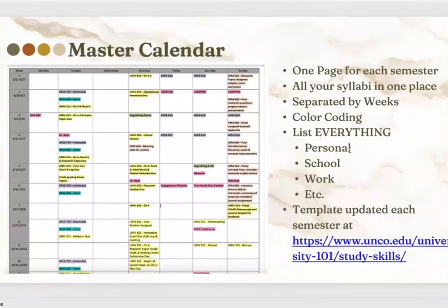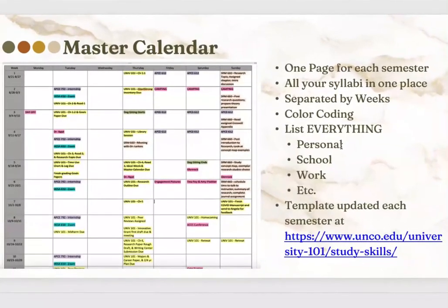Okay. So to go into things specifically, these are two tools that I teach University 101 students to create. And to be completely honest, when I first started teaching this program in my first year of graduate school, I was really angry that nobody had taught me how to do this before. And I started using it in all of my semesters, and it's been incredibly helpful.